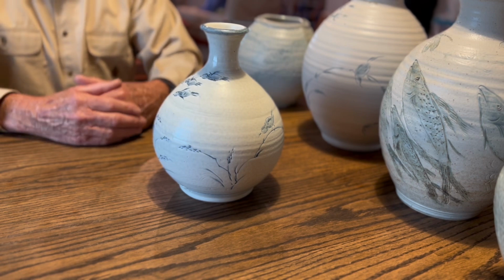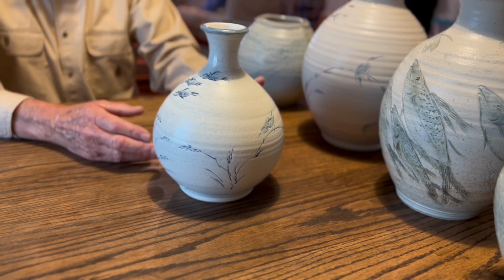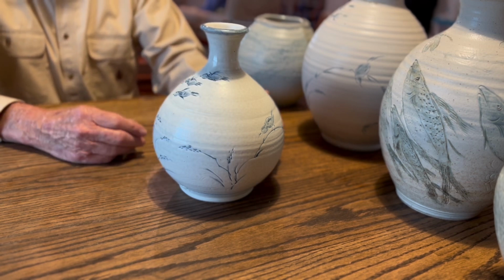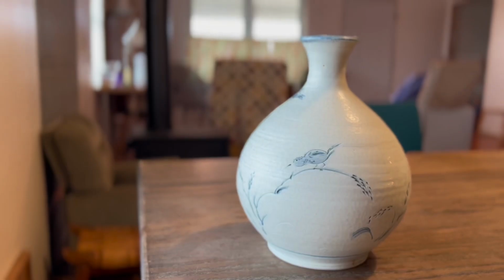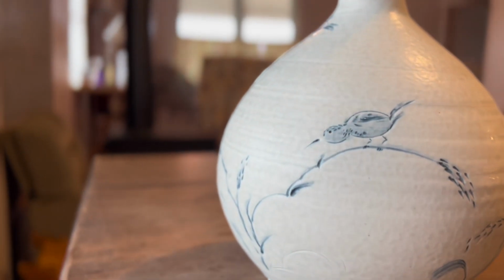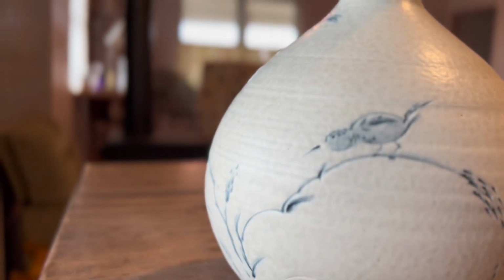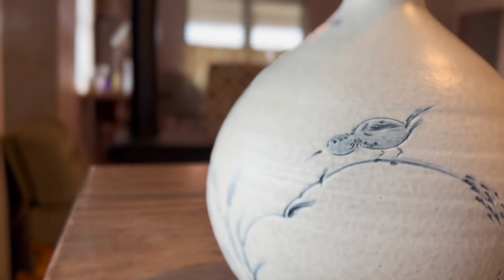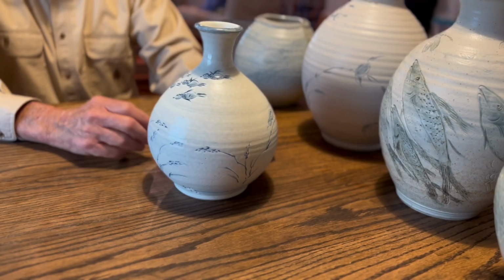This is a little pot made from a domestic porcelain, same decoration as my previous one. On all things porcelain, the decoration shows up better than on stoneware. Stoneware is more warm and inviting. Porcelain is a little colder, but it also has its own particular charm.